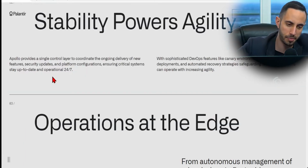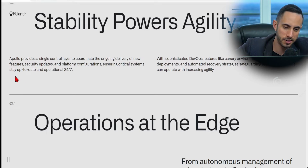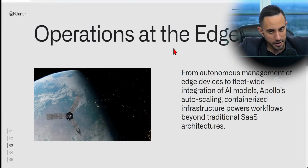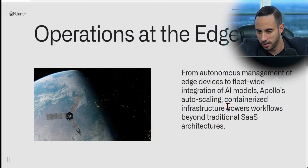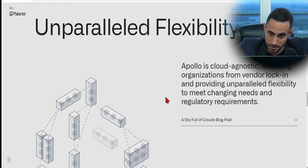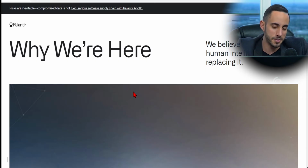Stability powers agility. Apollo provides a single control layer to coordinate the ongoing delivery of new features, security updates, and platform configurations, ensuring critical systems stay up to date and operational 24/7. Operations at the edge. From autonomous management of edge devices to fleet-wide integration of AI models, Apollo's auto-scaling containerized infrastructure powers workflows beyond traditional software as a service architectures. Unparalleled flexibility. Apollo is cloud agnostic, liberating organizations from vendor lock-in and providing unparalleled flexibility to meet changing needs and regulatory requirements. So, a lot of technicals when it comes to that.